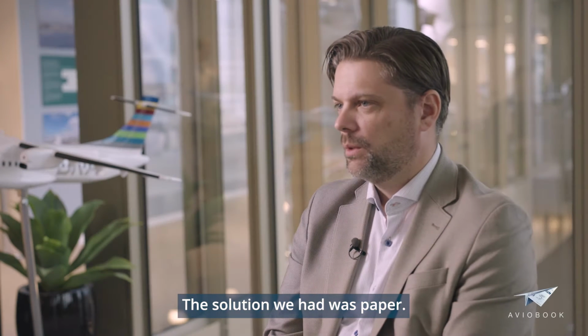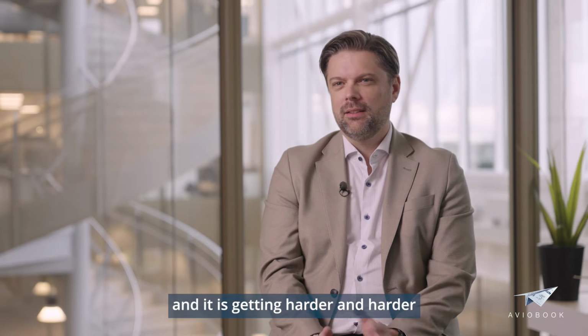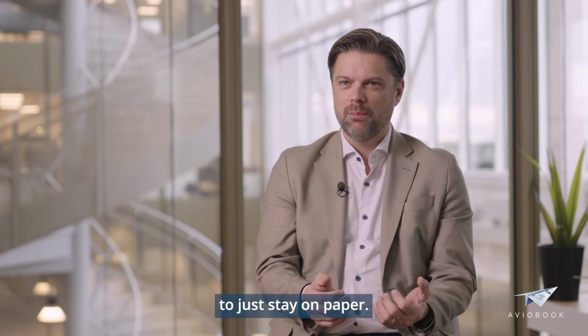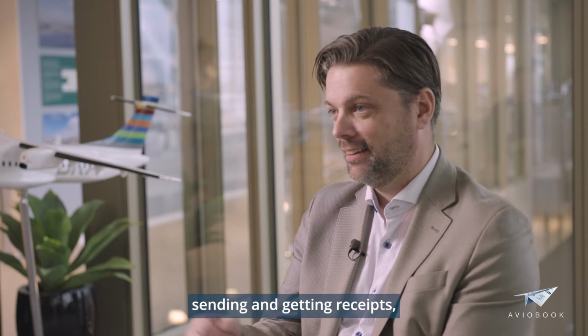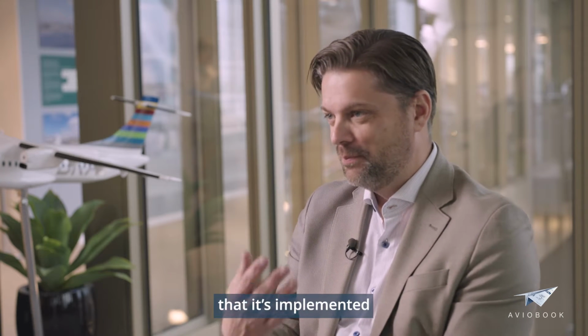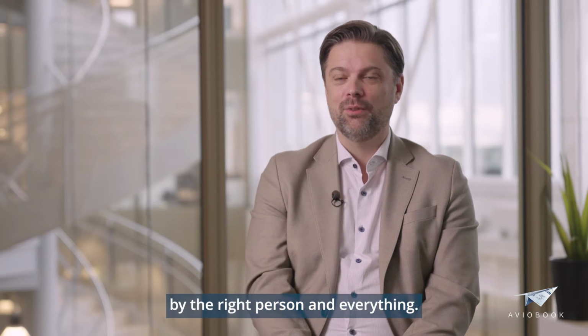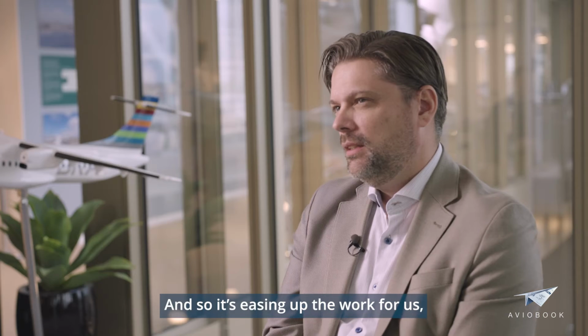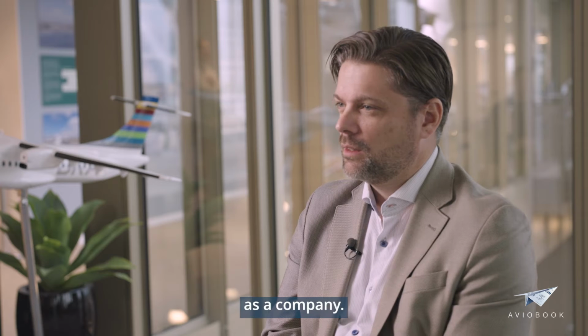The solution we had was paper. It's a little bit complicated sometimes, and it's getting harder and harder to just stay on paper. It was all the manual updates, sending and getting receipts that it's implemented in the right manual and in the right aircraft and by the right person and everything. So it's easing up the work for us as a company.